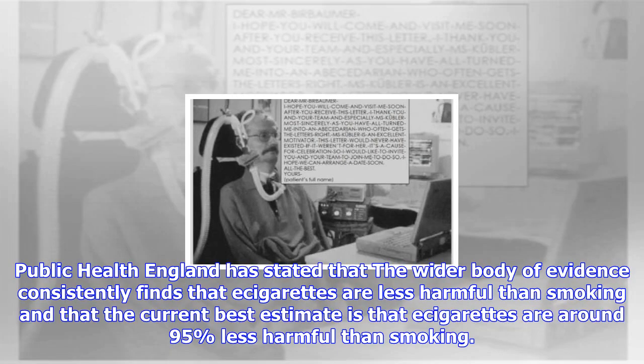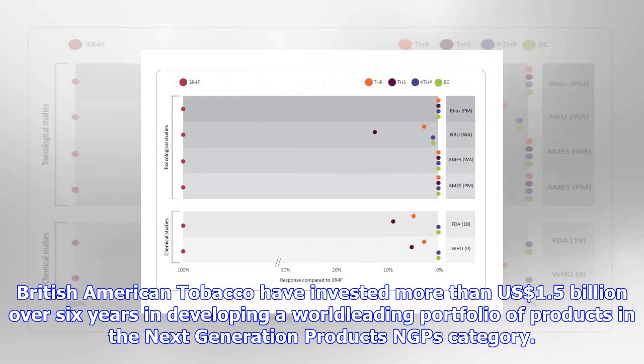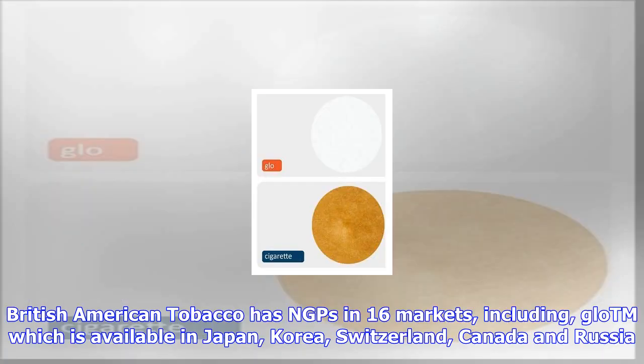British American Tobacco have invested more than $1.5 billion over 6 years in developing a world-leading portfolio of products in the next-generation products, NGPs, category. British American Tobacco has NGPs in 16 markets, including glo, which is available in Japan, Korea, Switzerland, Canada and Russia. These results are published today in a special issue of the journal Regulatory Toxicology and Pharmacology.